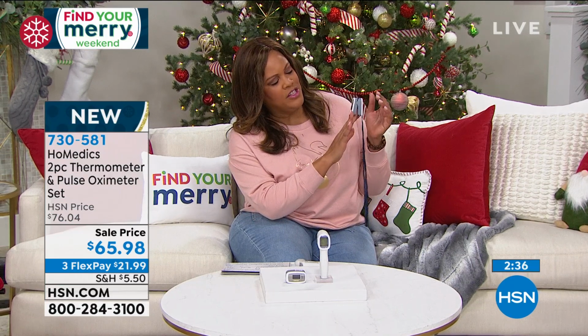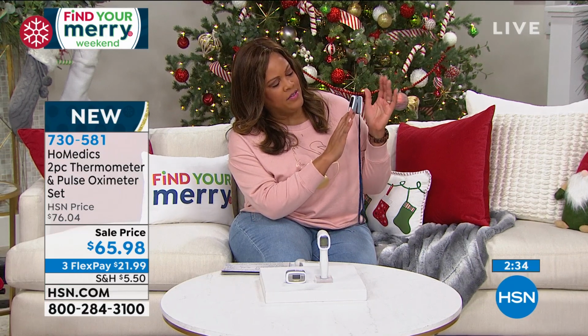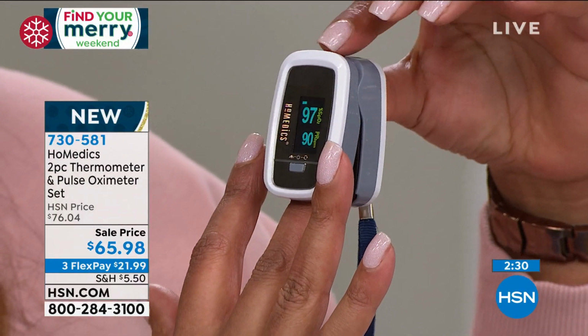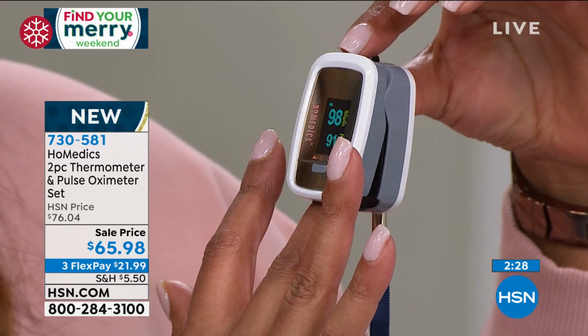The fact that you can read this vertically or horizontally, we were looking at our beautiful model, Donna, and you can hold this up and read it vertically and see that my oxidation level is fine. I'm at 97 or 98. It keeps fluctuating, but that is in the level where I'm healthy. Thank goodness I don't have to go to the doctor after this.